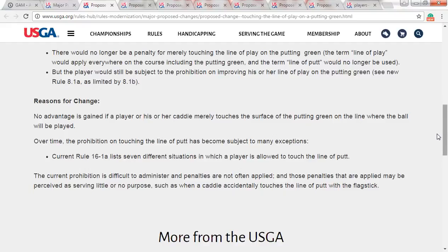So let's look at the first one. No advantage is gained if a player or his or her caddy merely touches the surface of the putting green on the line where the ball will be played. If that's true, why is the current prohibition in effect? Because you are allowed to fix all of those damage issues on your line of play on the green. My point is, if that's a reason for change, then you've got to change the other one.